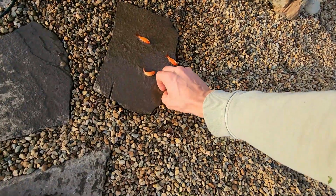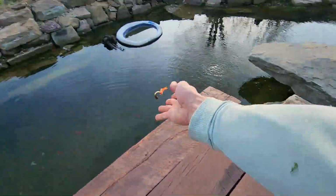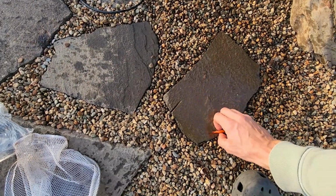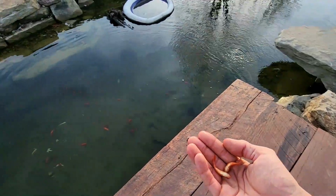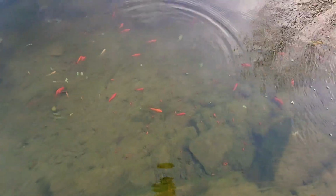Make sure you wet your hand before you pick up any fish. There's actually 4 down here. Oh, come here, guys. There's 2. 2 more. Oh. Gotcha. Here you go, guys. Find a place to hide.